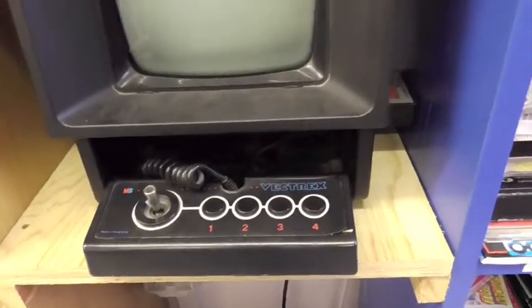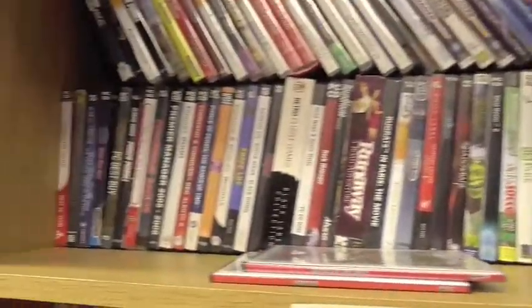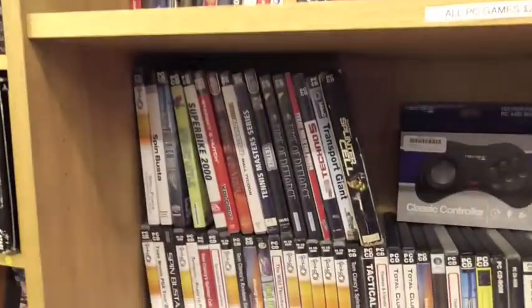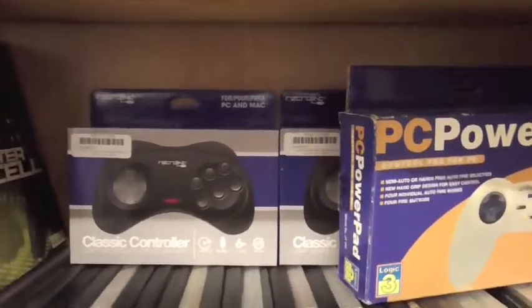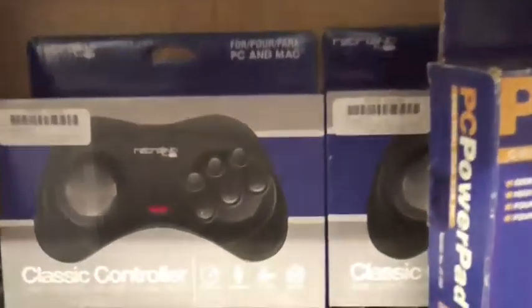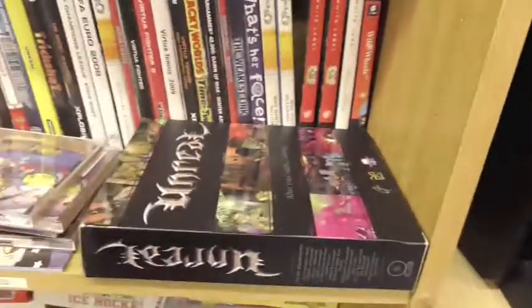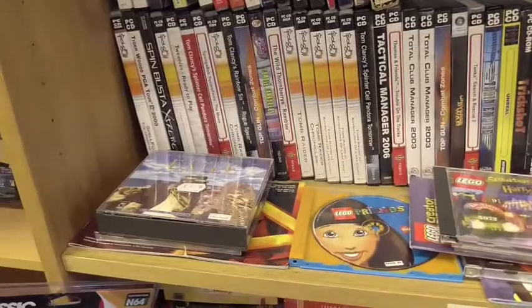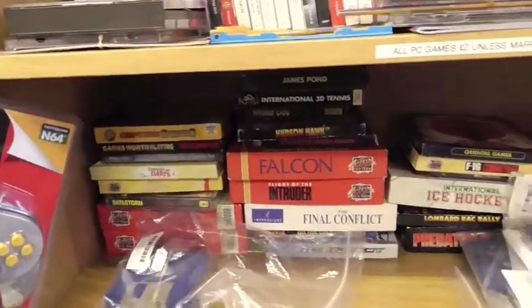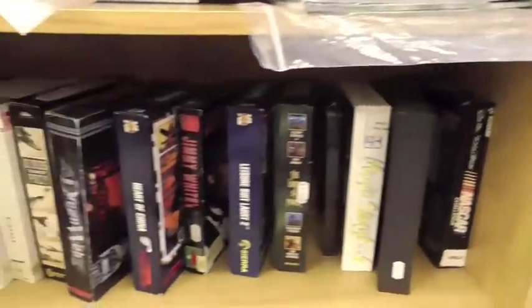Yeah. There's a Vectrex. That's GameCube. More PC games. PC games again. It's like a Saturn controller, classic controller for PC and Mac. Might be handy if you use it on emulator. PC power pad. Yeah, Unreal, great game. There might be some stuff on that. And more discs, I think they're Amiga. And more boxed games across the bottom there.